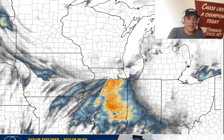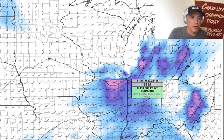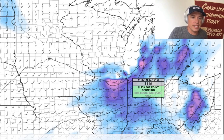There's the forecast model, 0 to 1 kilometer EHIs associated with that low-level jet, west-southwesterly low-level jet at about 30 to 40 knots. There you can see that low-level jet streaming into the southern edge of those storms. Let me show you what I was looking at just a little bit ago, showing the convective evolution of these storms.